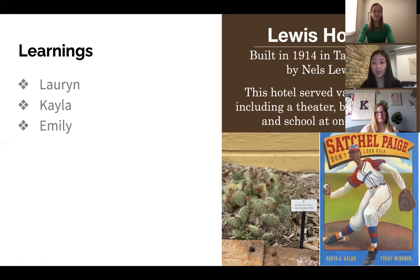Another aspect of my project was updating the visitor map that we began last year. We have added QR codes to make it easier to access this information for both Lauryn's tractor exhibition as well as the plant exhibition. And so in the future, I will hope to continue updating that map as well as the website.